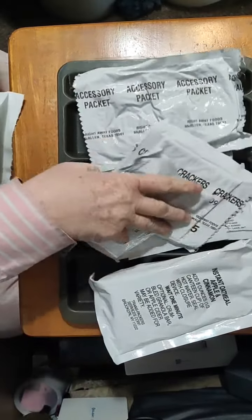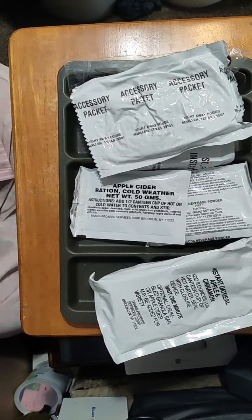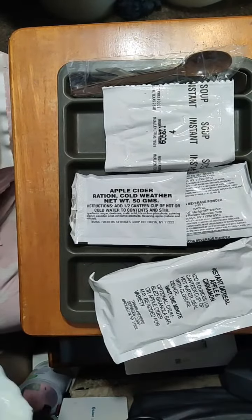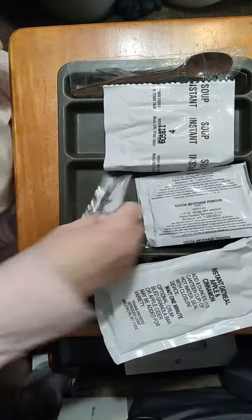I'm going to put all these back in here for now, and I will show you what is in bag B, but I'll keep the accessory packet out.